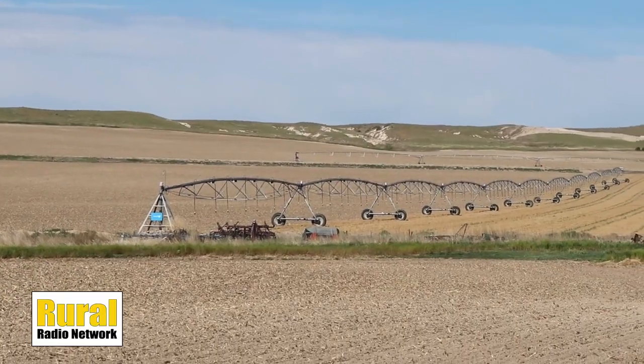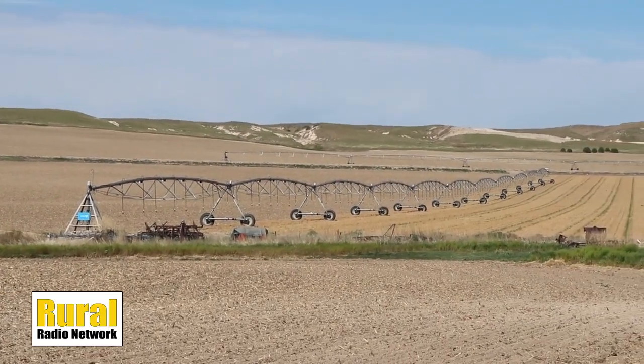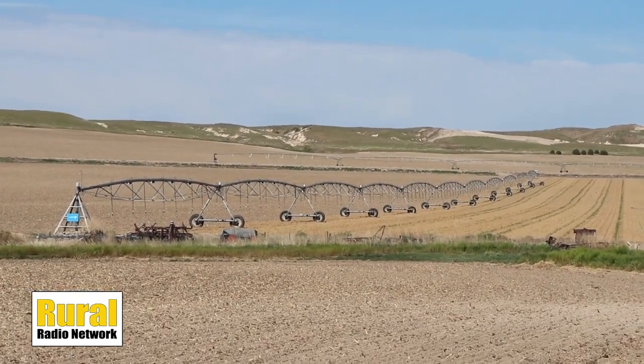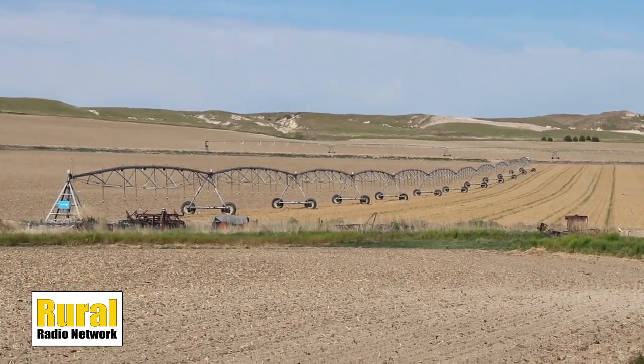You say you guys are getting a little dry at this point. Thankfully, you do have a lot of irrigation you can rely on. Is anybody running pivots, Andy, or people just kind of fingers crossed we'll get some moisture? Yeah, pivots are going here right now.